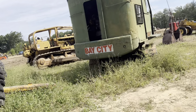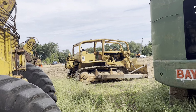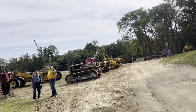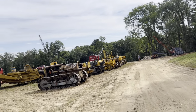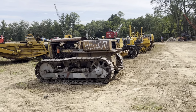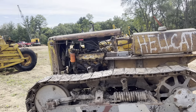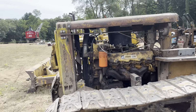Okay. It's interesting how Caterpillar, this is a D8H. What they do is they have the D9, the D10, and then, you know, the Super is the D11. How you guys doing? Good, how are you? Good. It says Hellcat on there, folks. It's got 3208. Oh, I'll bet you that's an engine transplant.